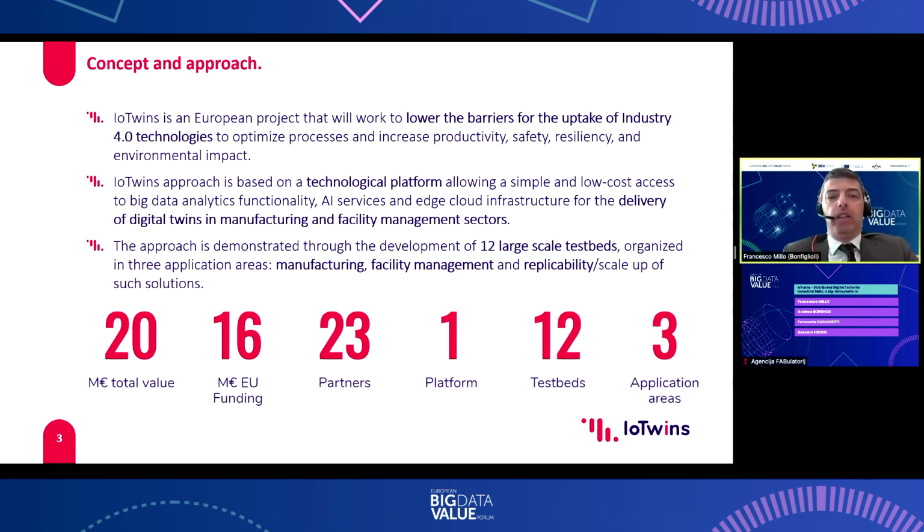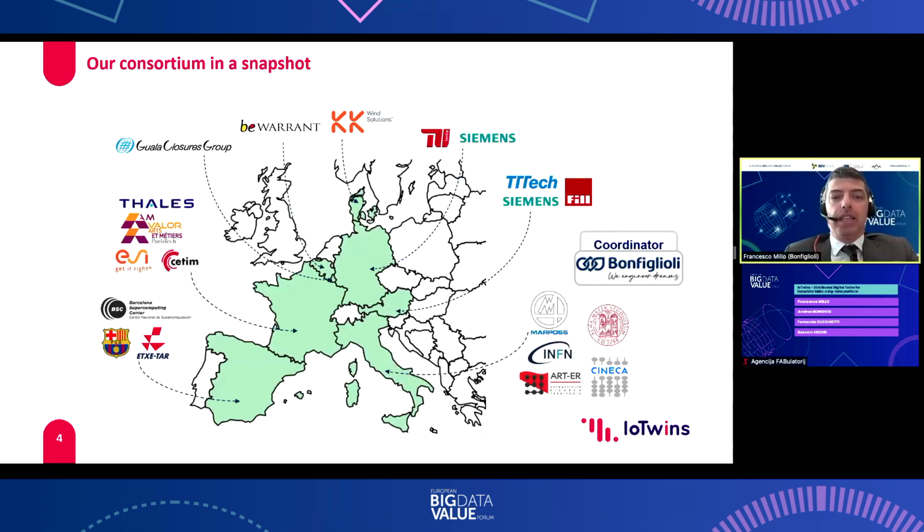To do that, we prepared 12 large-scale test beds belonging to three areas that are manufacturing, facility management, and replicability. I think the most relevant feature of this project is the members of this consortium. Here you see these are the members. The members are 23, coming from 8 different European countries.